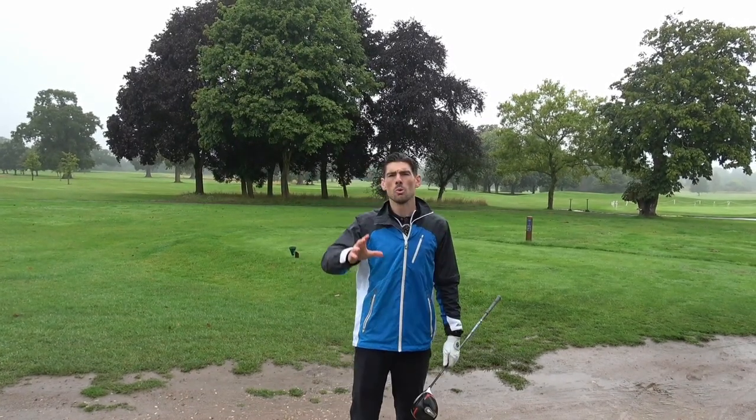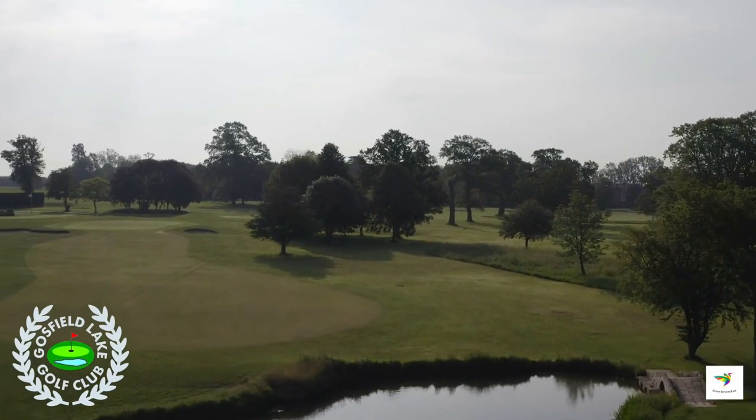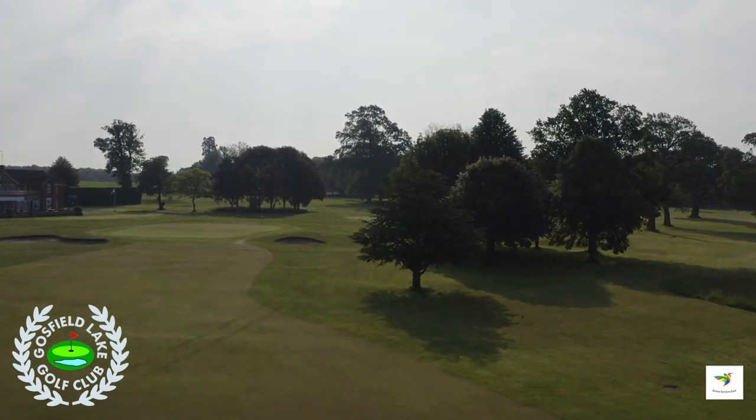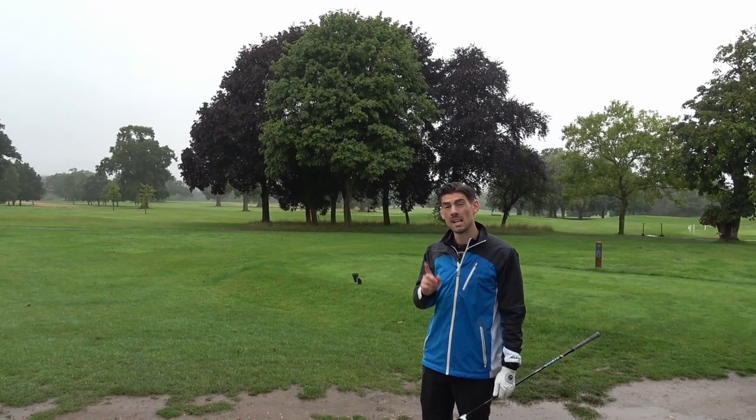This is episode 3. We're at the beautiful Gosfield Lakes Course. Beautiful course. Shame it's raining, but we're going to make the most of it, ladies and gentlemen. This is the handicap series with England Golf. Let's get into it.